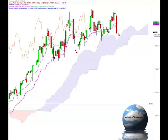So overall, once again, we need to watch the low of the current candle for a potential continuation of the trend to the downside and a test of these support areas at these swing lows, and certainly down through to the bottom of the cloud.